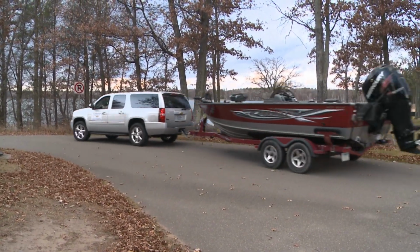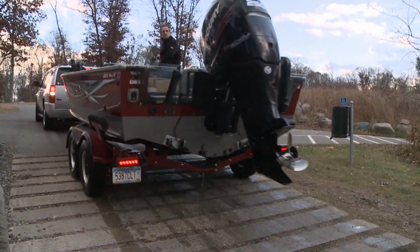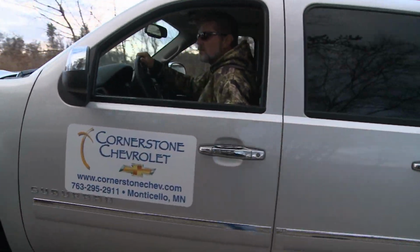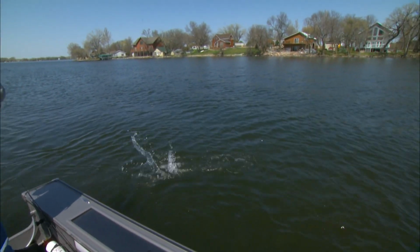My brand new Lund is all rigged out. I got all the new electronics, trolling motor, my big Merc on it. Me and Jimmy usually pack our bags, grab the cameras, and head to South Dakota. He's got another fish to do a little smallmouth fishing. Oh, a little bit better one, Al. Come here.